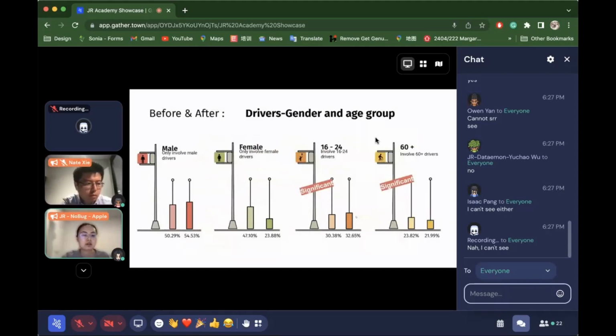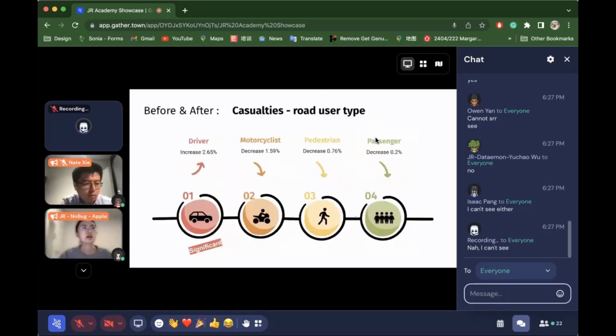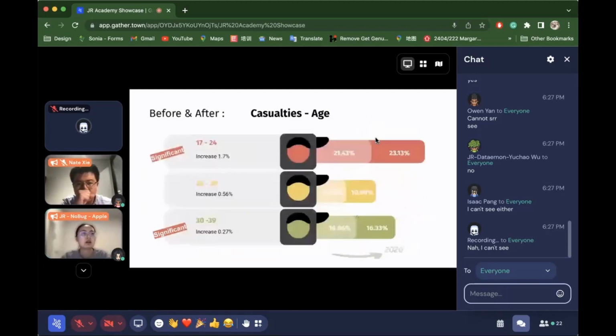We can see younger drivers and elder drivers both have a significant difference in 2020. What about casualties? Next page, Stella. The serious ratio of drivers has a significant increase in the same year. And next. The 17 to 24 group and the 30s group display an abnormal growth in 2020. Remember the predicted line? If there is no COVID, the serious ratio should not be that high.